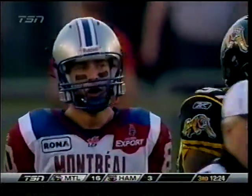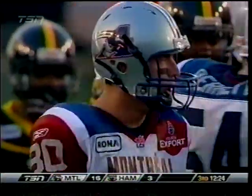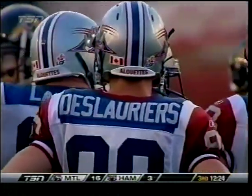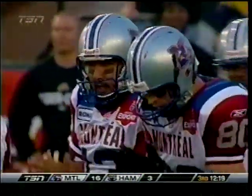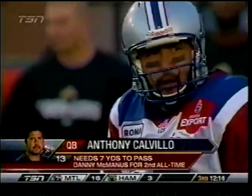Eric Deslauriers in his second year here with the Alouettes. A young man from whom they're expecting big things this year. He was their first-round pick a couple years ago out of Eastern Michigan University. As you said, Rod, a big receiver, 6'4", 200-plus pounds. Kind of an Andy Fantuz type. Well, exactly. Those two guys were rated 1-2 in that 2006 draft.